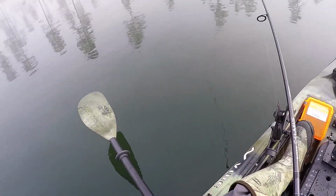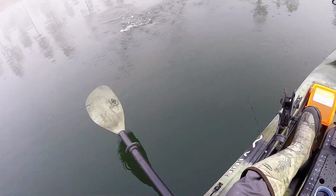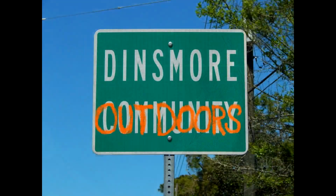Got one. Got a nice one. I knew they were down there. Here he comes. Ooh, maybe cold. They're still taking drag.